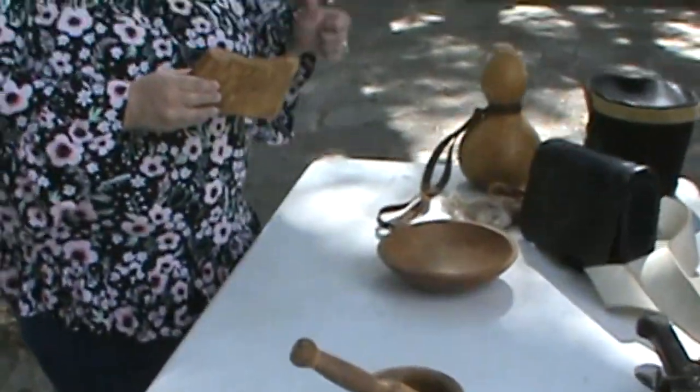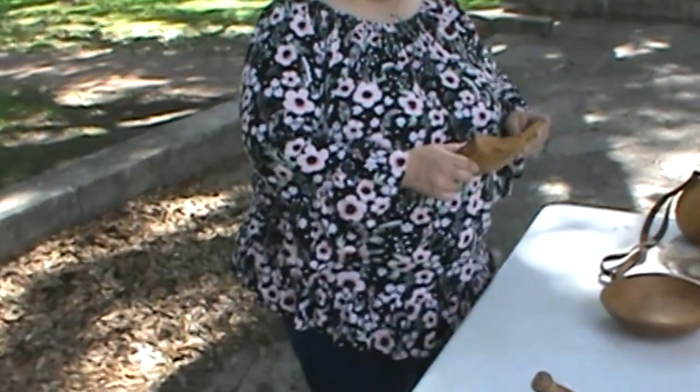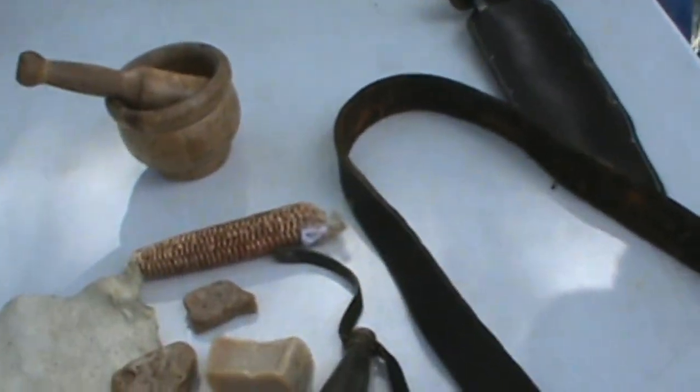It's a piece of pork fat. Salt pork. Okay. Yeah, bacon. It's actually salt pork bacon, you can see how the bacon is. Powder horn, measuring cup.